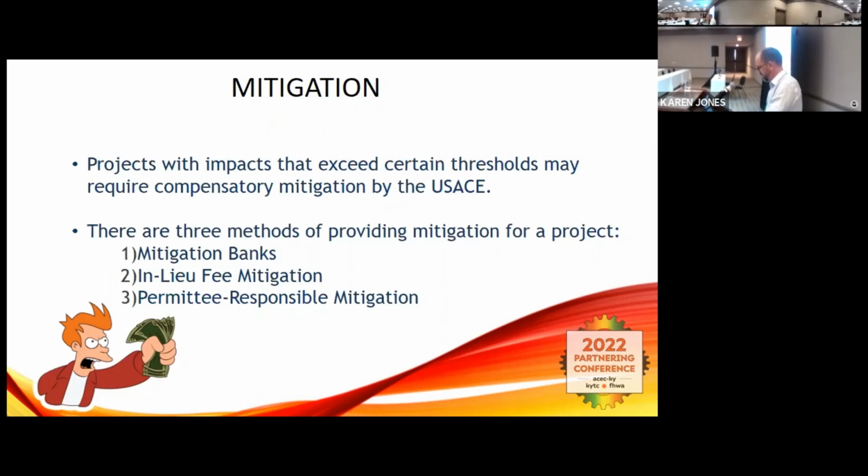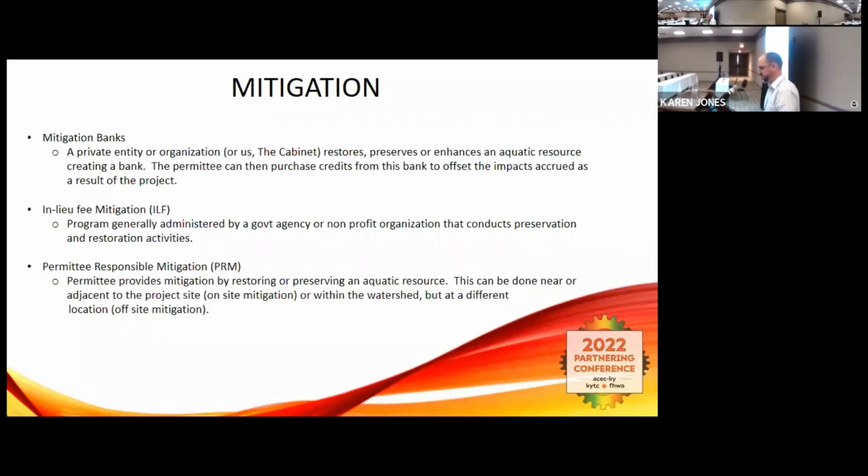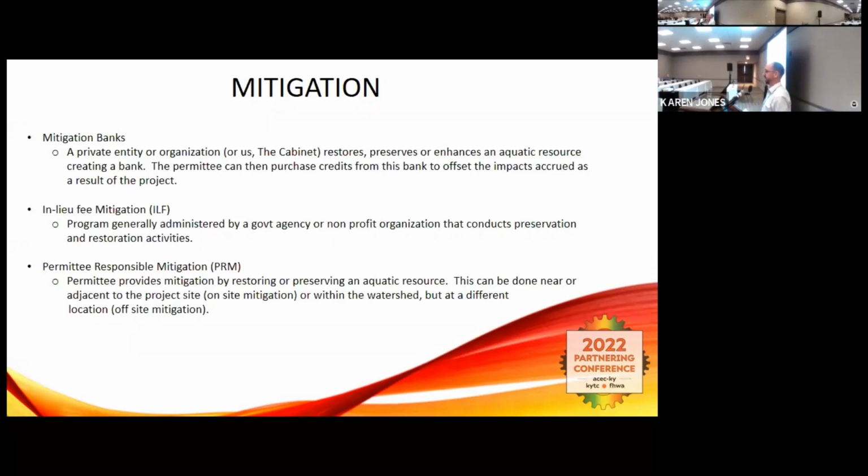So I wanted to at least give everybody a little bit of a rundown of how these each work, so I can explain kind of why we're in a tight spot. Mitigation banks. This is where a private entity, organization, or us, the Cabinet, can restore, preserve, or enhance an aquatic resource, creating a bank. The permittee can then purchase credits from that bank to offset the impact accrued as a result of your project. These banks are spread out over the state in service areas, and they're available for all industries to use, not just KYTC. We have some banks that we specifically build for our use, but we're also using banks that were built by other private entities, but so is everyone else.